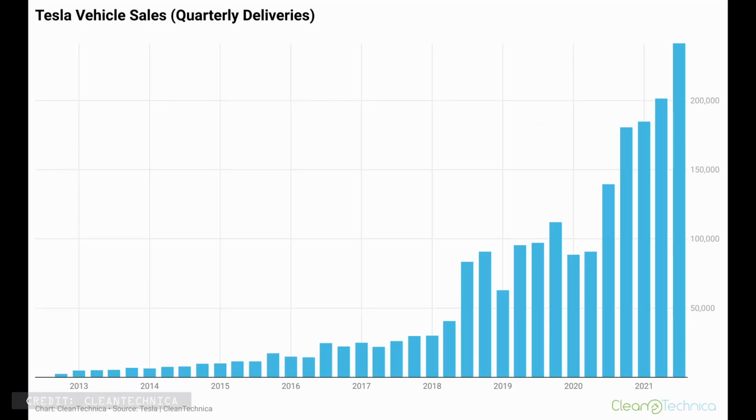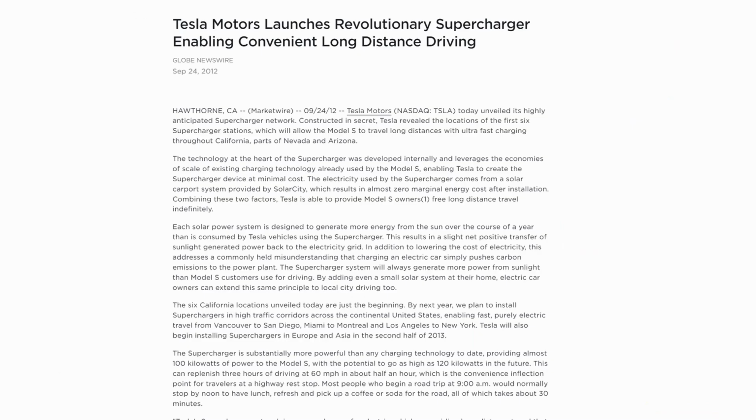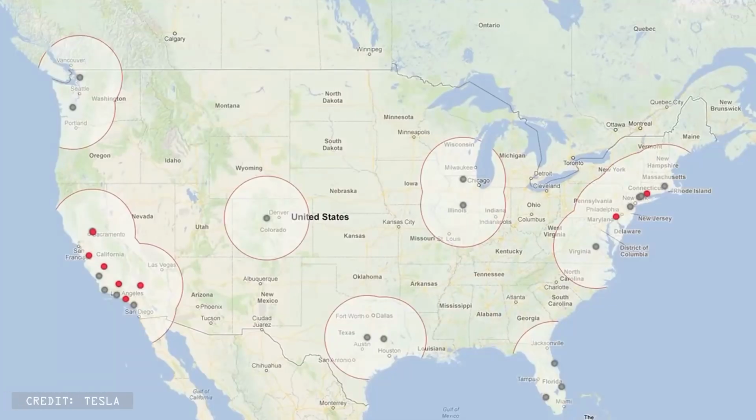Tesla is the clear EV market leader in the world right now with almost 2 million cars sold. One of Tesla's earliest realizations is that you have to make a great EV, but you also have to make a great charging network, or the whole concept of converting the world to sustainable energy and transportation just doesn't work. Hence, the Tesla Supercharger network was launched on September 24th, 2012, which is nearly 10 years ago, a massive amount of time in the EV world.